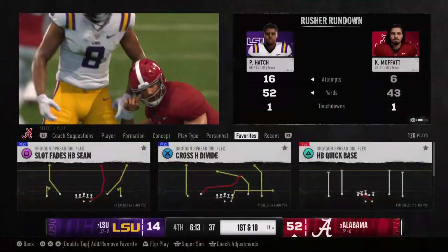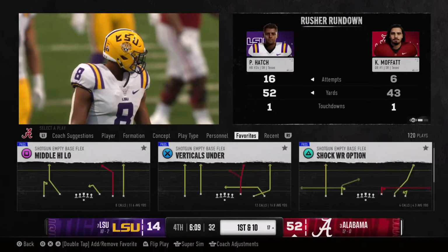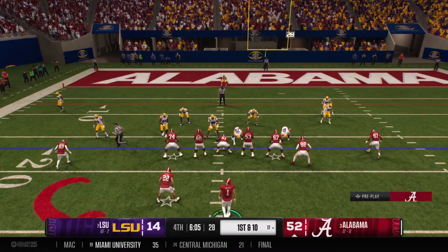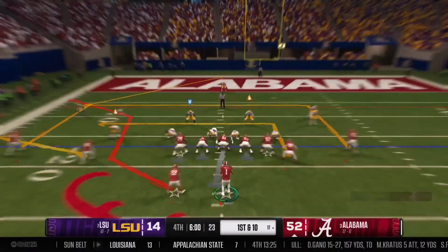Shows you how dangerous he can be scrambling. Boy, this guy can do it all. We know what he can do with his arm, but when things aren't there, he does a good job of pulling it down, knowing where the 1st down marker is, picking up the 1st down. This Alabama offense is moving quickly down the field.